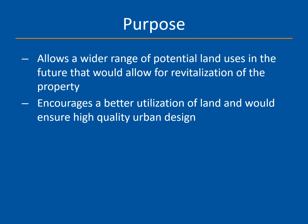The applicant is under contract to purchase the property, and the purpose of the zone change is to enable reinvestment by allowing a wider range of uses, encouraging a better utilization of the land, and ensuring high-quality urban design. Because the motel is aging, the applicant is contemplating redevelopment of the site, including potential multifamily and commercial uses.